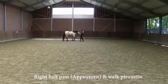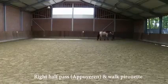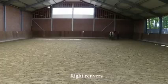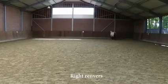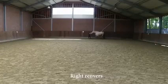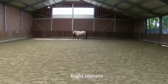The left also a little bit, but the right more so. And here you pretty much couldn't even tell. And then the switch through into renvers. Again a little bit sticky, but again doing his best. Swinging the hip through, stepping under the center of mass. Without question. Good boy.